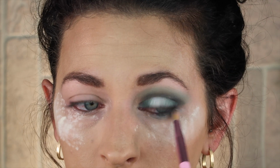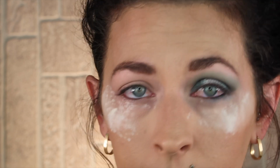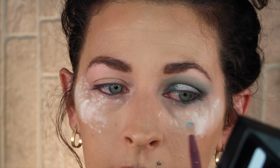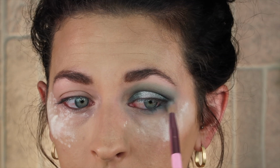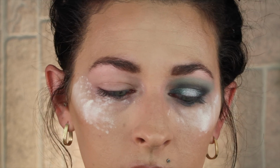I do kind of wish, I love the shade, the dark green, like the Illuminati, but I kind of wish he would have kept that other green one that he ended up taking out of the palette, just because I feel like that Illuminati shade was so similar to the Alien palette that I honestly could have done without it, but that's just me. It's still a gorgeous shade. It's one of my favorite shades from the Alien palette. I just didn't need it in two palettes, you know what I mean? Because it's not a shade I wear often.